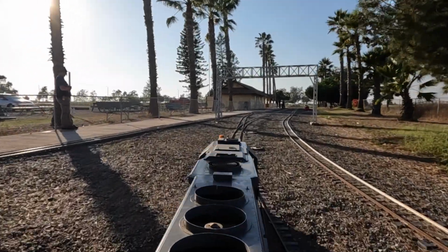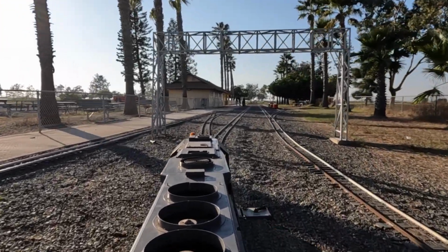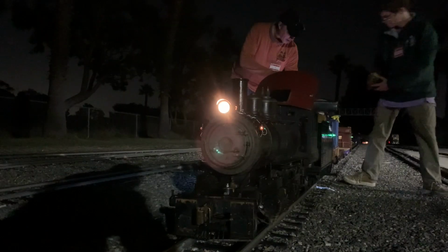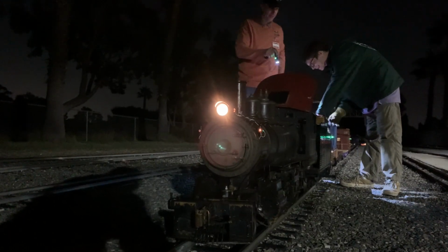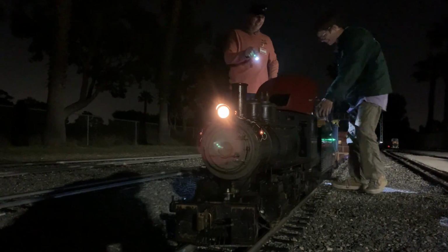But as evening kept going into later and almost nighttime, it was time for dinner and afterwards some night running. It's notoriously difficult to get good shots at night, so I didn't take many.